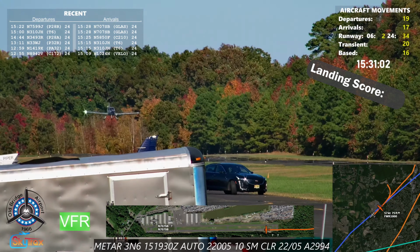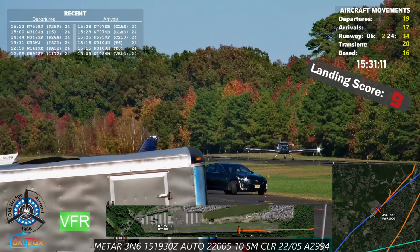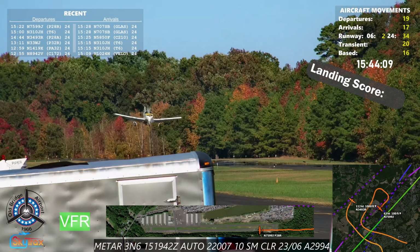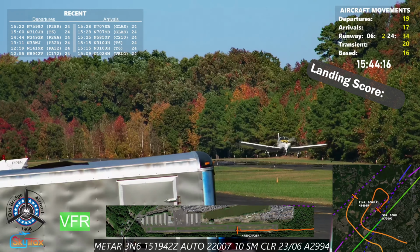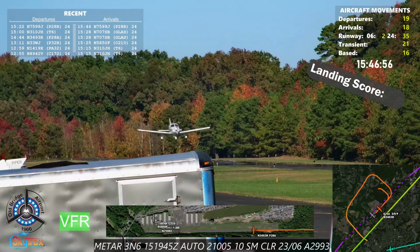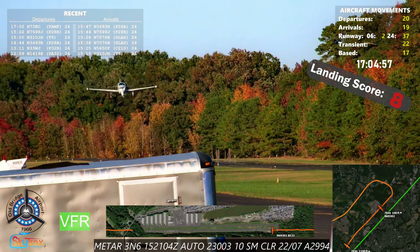Old Bridge traffic, experimental, short final, 2-4, Old Bridge. Traffic, Cherokee is turning final, runway 2-4, Old Bridge. Skyhawk turning final, 2-4, Old Bridge. Correction, Cherokee turning final, 2-4, Old Bridge. Old Bridge traffic, Skyhawk, final, 2-4.